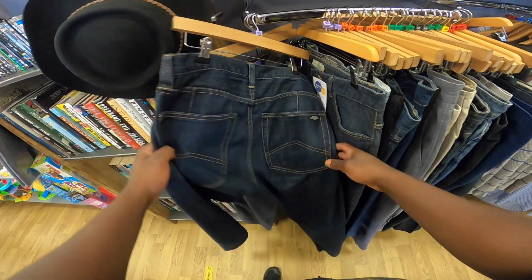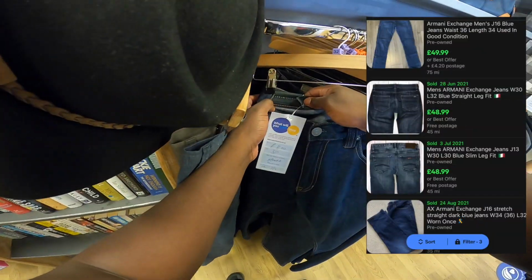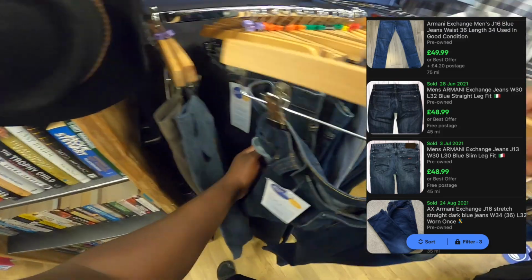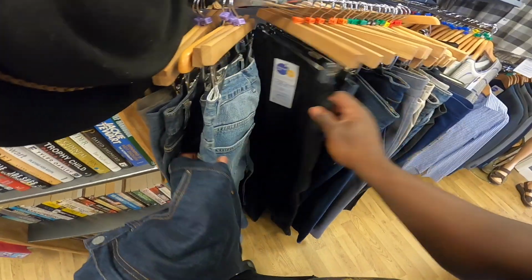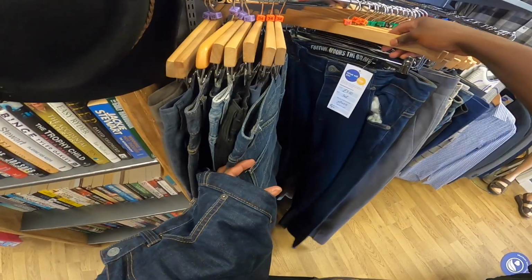So, first shop I went into, spotted straight off these Armani Exchange jeans. They were a good price. Normally I always look for slimmer jeans and the Armani stuff, a bit more designer, so I always tend to avoid the regular fit. But these seem to be in good shape, nice order and everything, so I thought I'd go with them ones.